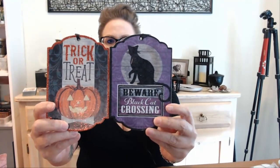I also, I don't know why I got these, the Sugar Skull stickers. I just think they're cute. And I got two sets of these little placards. And I absolutely love them. I think they're completely adorable, which is why I got them. So here we go. I got this one mainly for the Witch's Inn. I like that. And then the second set I got. Here we go. And again, this one I got mainly for the Black Cat Crossing. So I think that's super adorable.